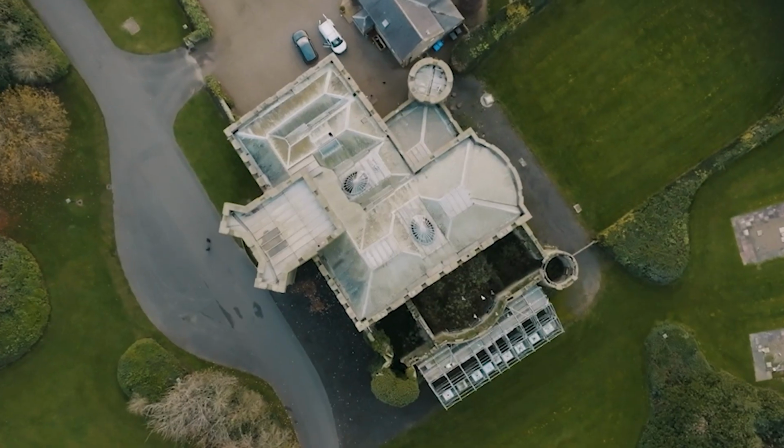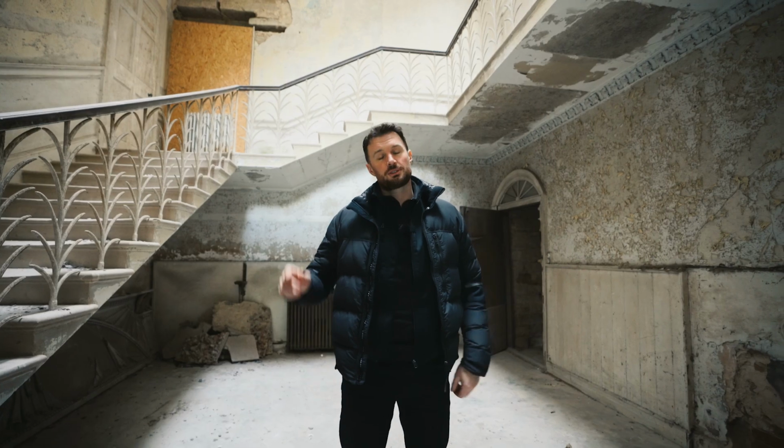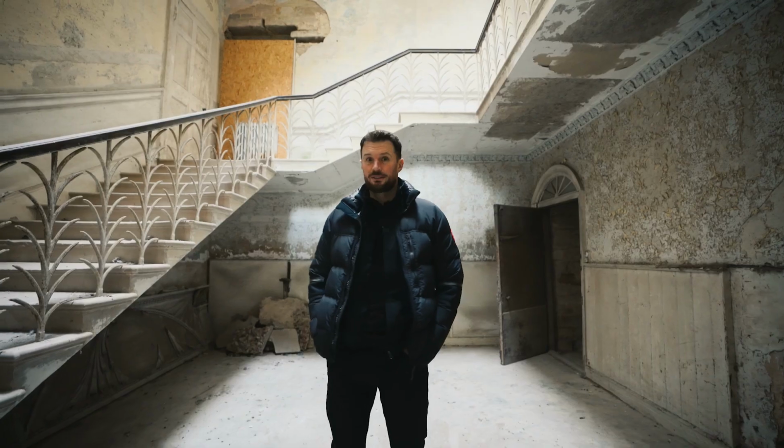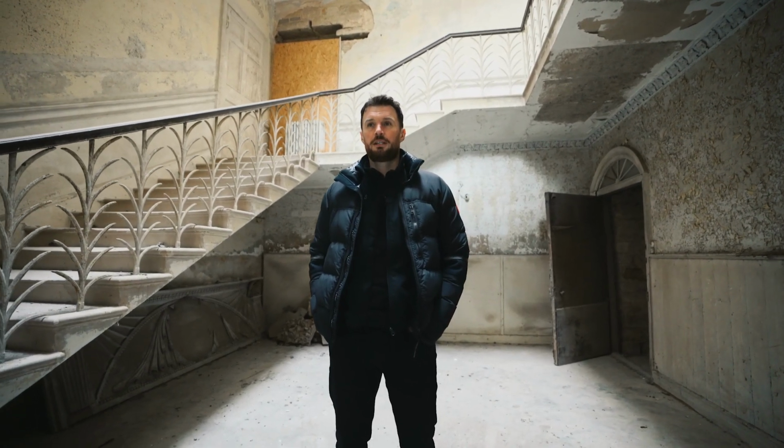Right, to make this easy, what I want to try and do is break the building down into 3 wings. We've got south, middle and north. So south wing and middle both have a staircase. As you can see behind me, this is the grand staircase. This is the one in the main foyer for everyone to see.